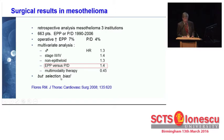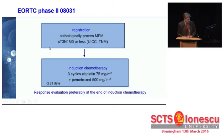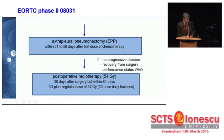At that time, it was said probably this is only selection bias. But some other data came up. Looking at prospective studies, our EORTC 08031 trial looked at those patients with clinical T3N1 who had induction chemotherapy with cisplatin pemetrexed, followed by, so all the patients had EPP, followed by post-operative radiotherapy.